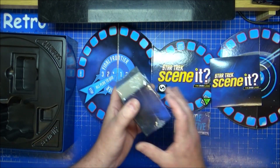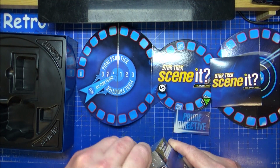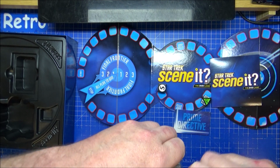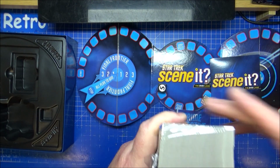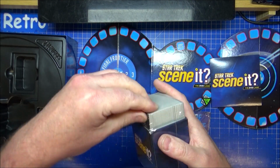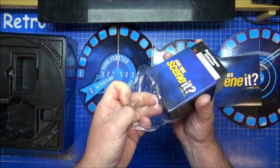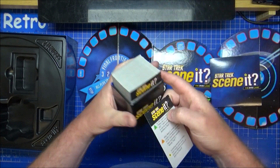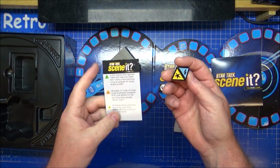Okay, so I might look inside this a second. Let's get this open, shall we? Can't get this open. There we go. It's a proper unboxing this time. I just took the cellophane off the outside. Right then, so the Scene It cards. If you roll, I assume a green, red, yellow, blue. Okay.